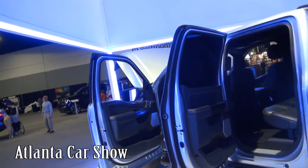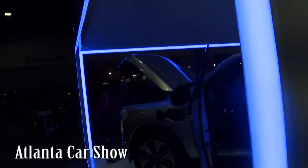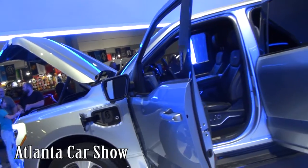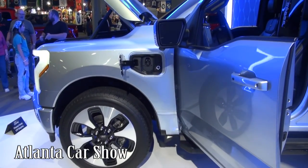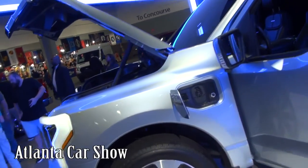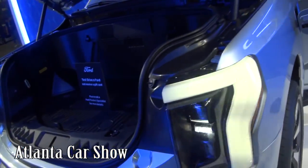And inside you'll see that there's a Sync 4 system. Later this year we're going to give the ability to update to BlueCruise, which is Ford's hands-free driving experience, and that's good for over 100,000 miles of highway in North America. And the other thing I want to point out is the front trunk that can store up to 400 pounds.